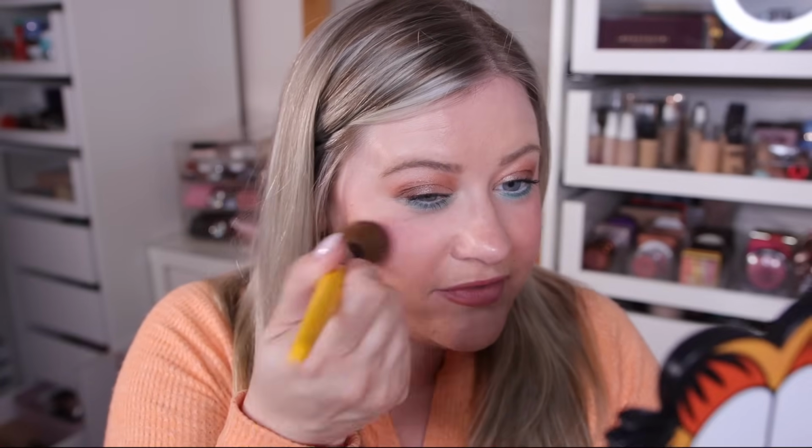They do have a little bit of a glowy finish to them, but I actually feel like they last a little better than the Makeup Forever ones. And they're really nice and easy to blend out. I feel like not a lot of drugstore brands have a cream palette like this, so I think it's actually pretty good.